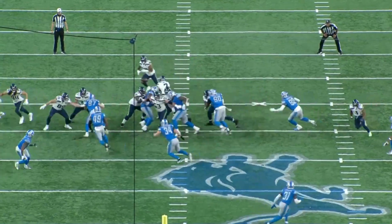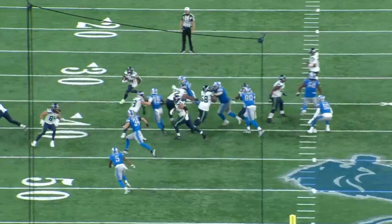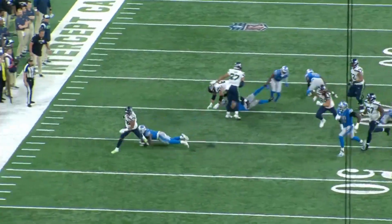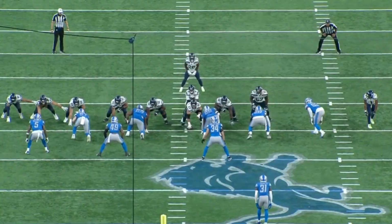When I pause the tape right here, notice the amount of Seahawks blockers turned sideways, not going forward or trying to drive the defender backwards. It's a scheme about using leverage and angles against the defense. It becomes less about who's the biggest and baddest on the block and more about who can get to a spot faster, or what kind of particular block is required for the individual play.